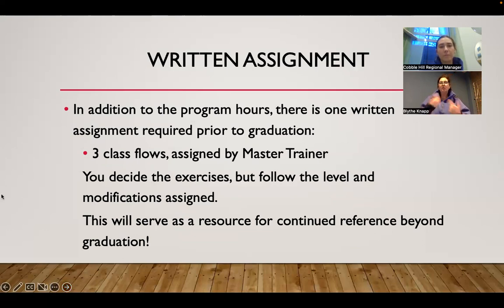And then in addition to program hours, there is a written assignment prior to graduation. That's 3 class flows that I would assign to you. You decide all the exercises that you want to use, all of your favorite exercises, and the level and the modifications that you assign to those people. It's just going to end up serving as a resource for your reference beyond graduation.